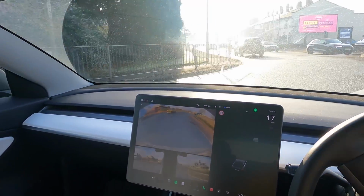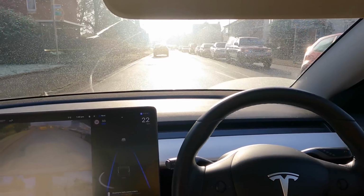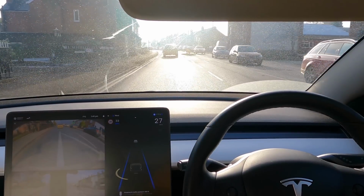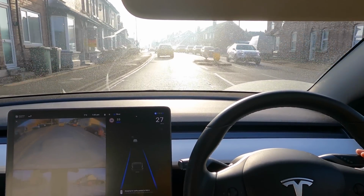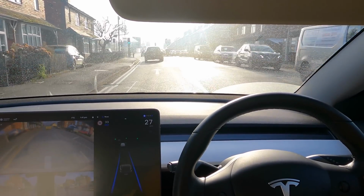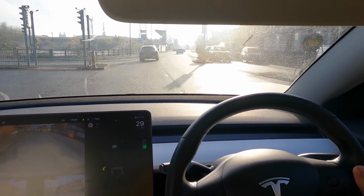We'll go down this very bright road here. Wow, that is shining bright. How's Autopilot going to deal with this? One tick on. And we've got a set of lights coming up, so we'll okay it through these lights. Gone through the lights nicely.